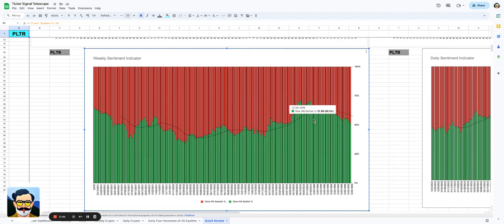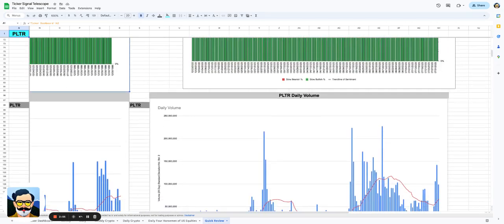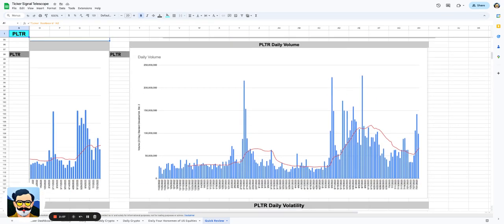But we are getting there. It will eventually populate as Palantir becomes an older stock in the market with my data set. Now, when we're looking at the volume here for Palantir, we do see that we're not really getting a big resumption of volume, which, and I would say this is a positive thing, means you're not seeing the crazy fervor in the market as it's breaking out to higher highs.